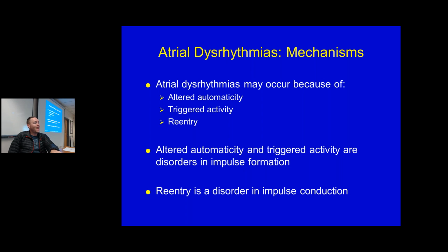So they happen because of either altered automaticity, or you've got triggered activity. Triggered activity is during repolarization or during the recovery portion. If there's depolarization during that recovery portion, that's called triggered activity. And then reentry. Do you guys know what reentry is? Circles. Something with the space shuttle coming forward.